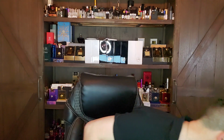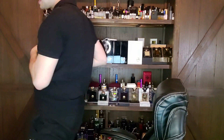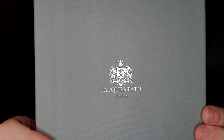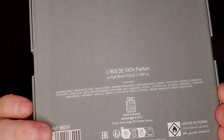However, there is one that I think is the best iris fragrance in the world from what I've smelled. This is thanks to Rachel. A bottle of this will run you $1,000, so I don't have a bottle. I said I was only going to include bottles, but this is the exception to the rule. This is L'Iris de Fath Parfum, so this is Jacques Fath, L'Iris de Fath Parfum.